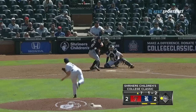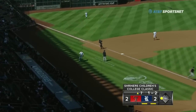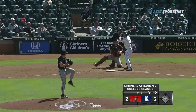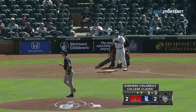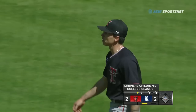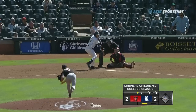And trying to get the final out, keep it tied. Is he going to stay on in play for third baseman Rydell? It does. 3-2, and Salazar swings and misses. Devine starts his day by striking out Christian Salazar. Smooth. It's got some giddy up on it.